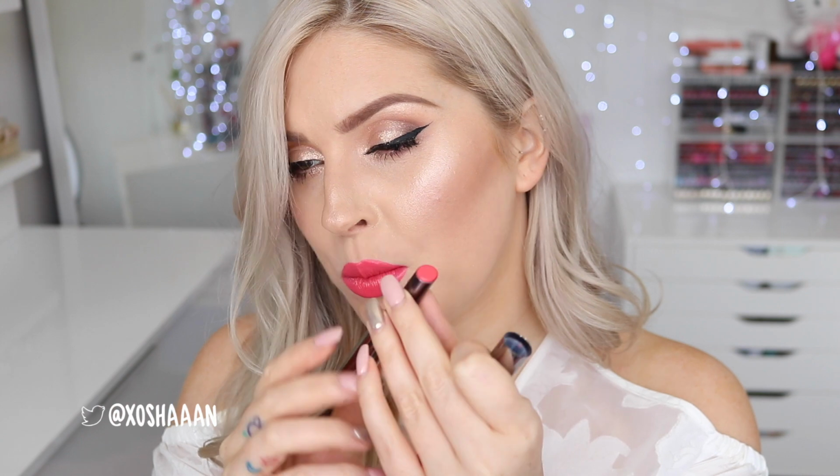These are called the Iconic Lipsticks, I believe, by Makeup Geek. This is the exact one I'm wearing right now as well. It's called Clumsy, and as you can see on the packaging, there's a little swatch, and then it's one of those real thin kind of stick formulas.